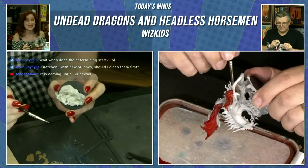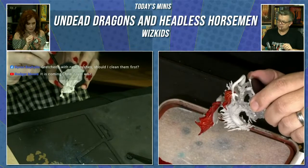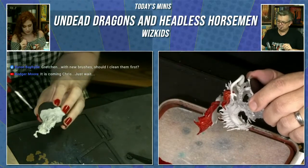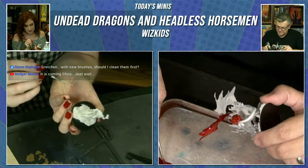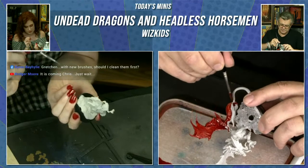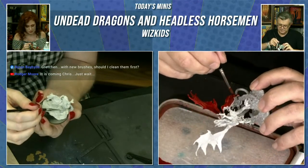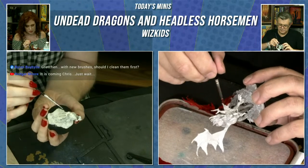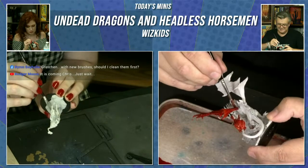If you look at the picture on the back of the box, Gretchen, it shows a really dark color scheme. Halloween in general has a lot of dark color scheme models, so I thought it would be interesting to talk about how you layer dark colors together.